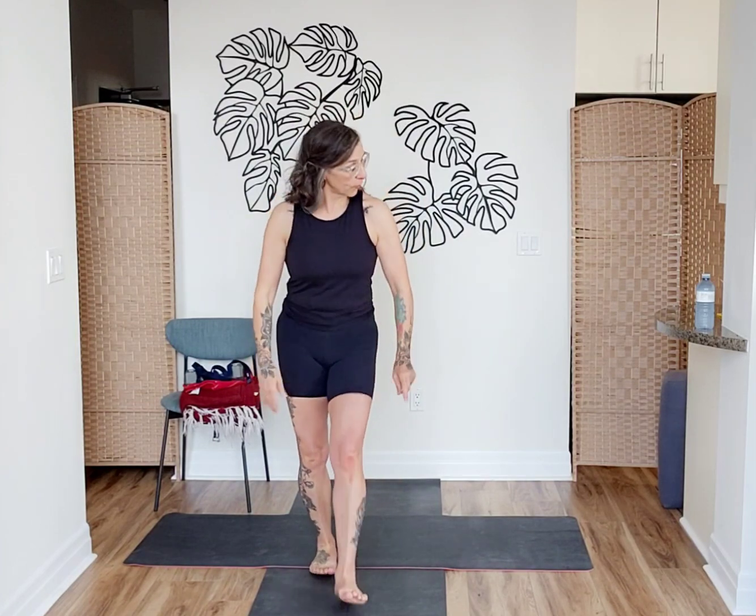Today's class, as we know, is called Balance, Function, and Strength. Here's what we know about all three. 90% of falls happen when we're standing or we're moving. Hands up if you think it's the latter. Yes, of course. Very rarely do we just stand there and go and fall over.